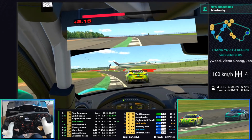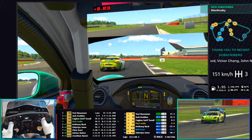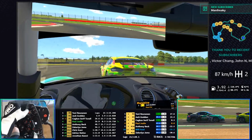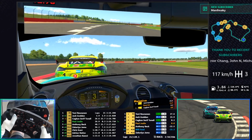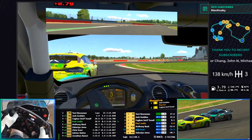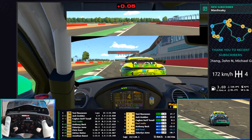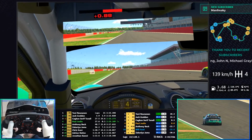Right behind him. He's gone defensive. He's gone deep. Just see what I can do here. See if I can get past him. It's just not going to happen. That's the end of the race. And there we go. Next time.